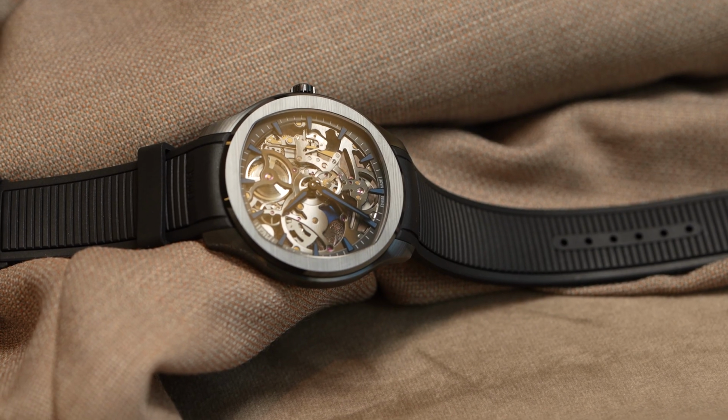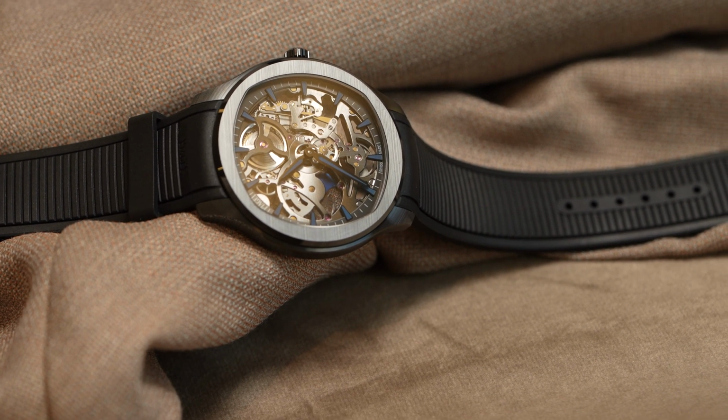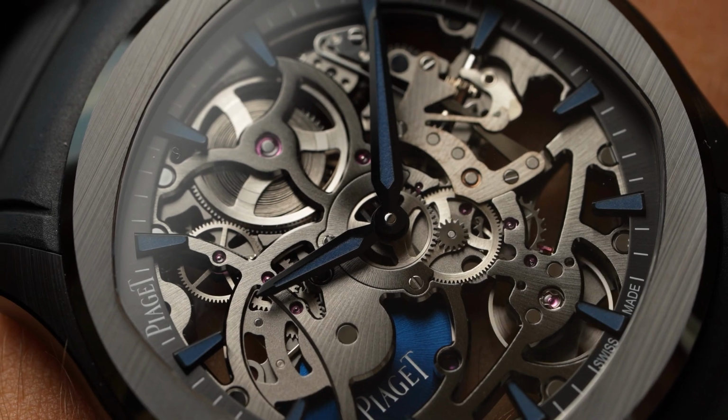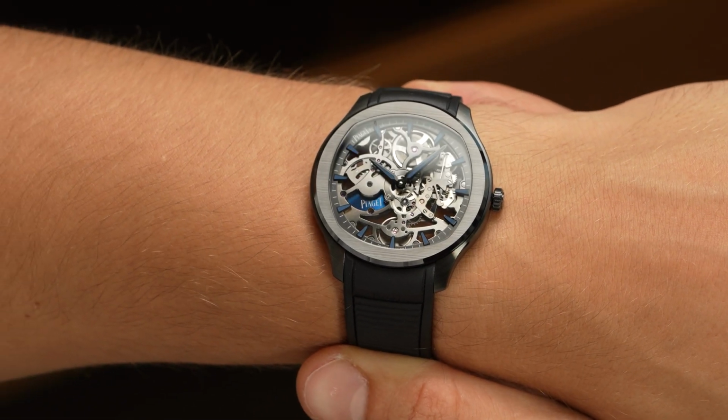The Polo Skeleton Ceramic is easily one of the sportiest Piagets ever released. Not only does it mark a milestone for the watchmaker and jeweler, but it does so in style. But I'm curious to know, what do you think of this new addition to the Polo line? Let me know in the comments below.